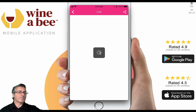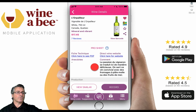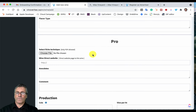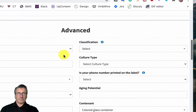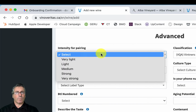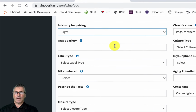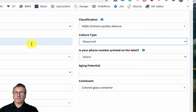And there's also the website, which we'll urge you to add. So all the information is there, relevant again to the same thing. So those 3 experiences, this is what we want to include. So for now, we'll be adding the information, classifications, if you have it. Intensity for pairing is important if you want it to appear. So this one is pretty light, as is with Pinot. It's a Pinot Noir 100%. Culture, this one is Resund.